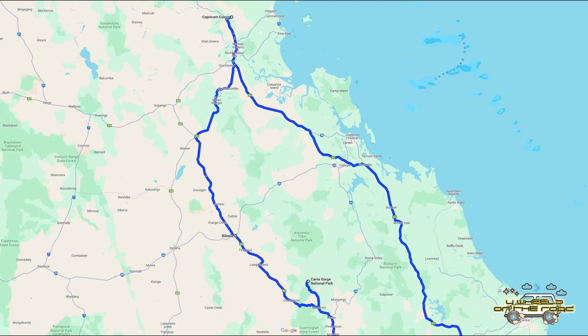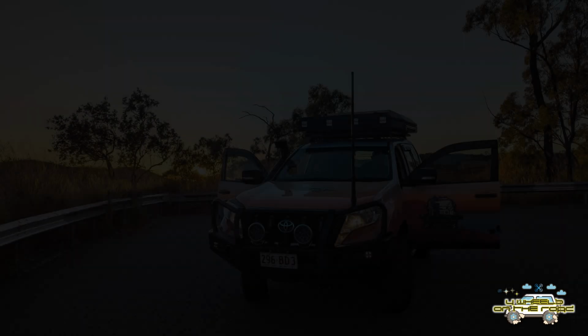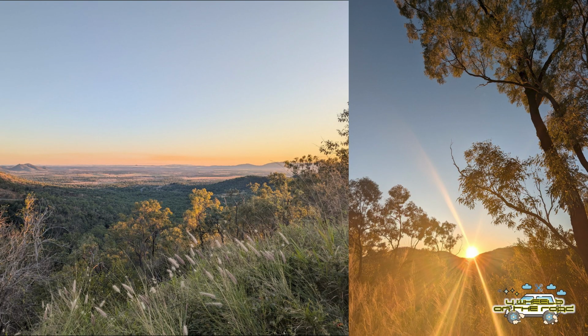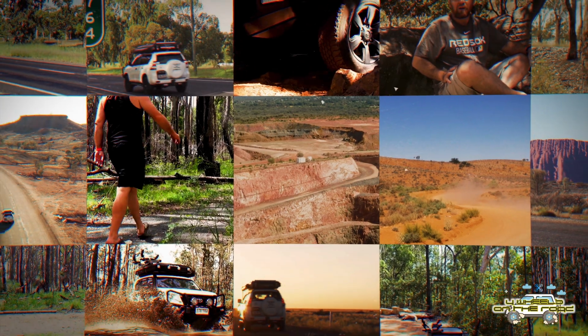For those of you who joined us last time, we just headed off really early this morning from Cania Gorge. We decided to get on the road early and get the caves done on the way up to Rockhampton as early as possible. We only had a couple of little stops along the way to check out the sunrise and a quick little stop at Mount Morgan, just to take a look at the place. But now we're headed on up to Rockhampton to Capricorn Caves. So let's get four wheels on the road and check it out.